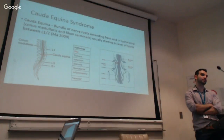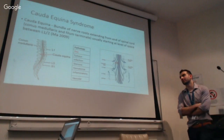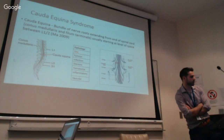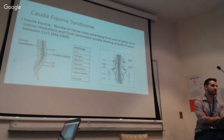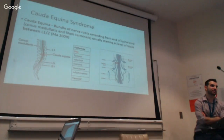Urinary retention, yeah. Well, do you see incontinence? Yeah. So that's something that sometimes is missed. If they are incontinent, they still might have urinary retention. And so you need to do a bladder scan. Is that common or uncommon? I think it is, yeah. It can be the most common sign. So anyone with unexplained urinary retention, you should consider cauda equina syndrome.